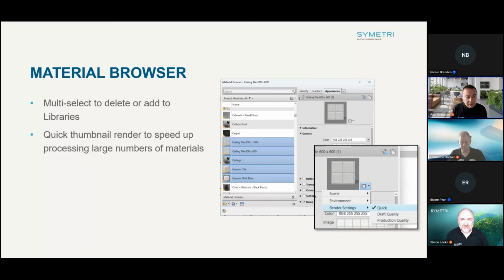The next one's a very small update to the material browser. We're able now to select multiple materials and delete or add those to libraries. So instead of doing those one at a time, we can speed that process up. And we've also got a new quick thumbnail generator. So if you do have lots and lots of materials in a project, it can be quite slow in the material browser when it starts trying to generate all of those thumbnails for you. So enabling this new quick thumbnail generator will speed that process up. So again, it's just a nice one to help make bigger projects a little bit quicker.